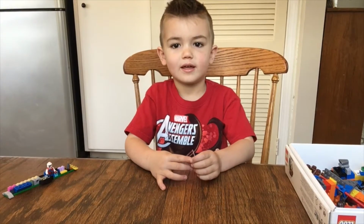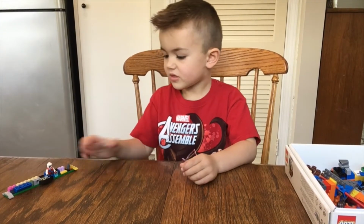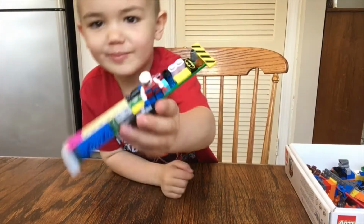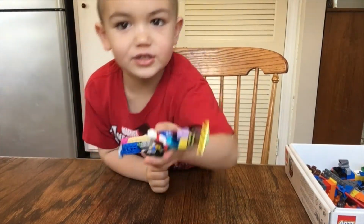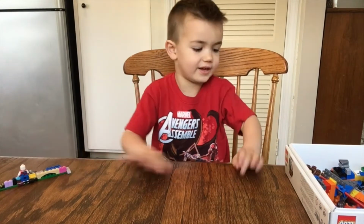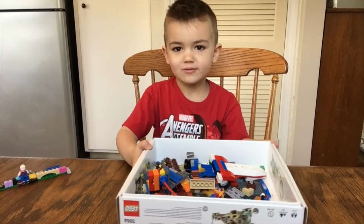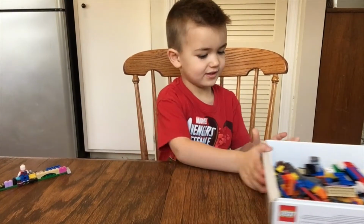Today we're going to make, remember we already built this? It's going to kind of be like it. So, got this little Lego box. So about this one here.